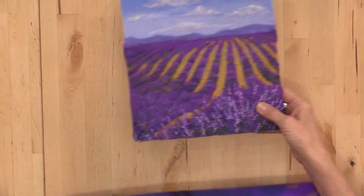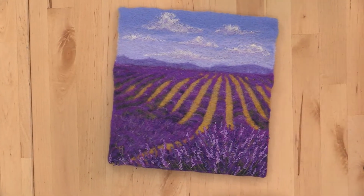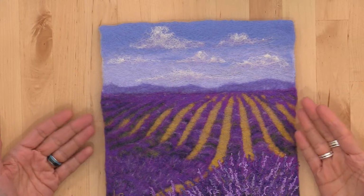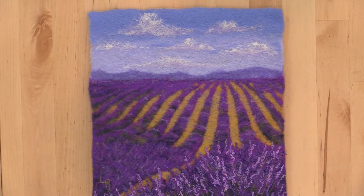Different from that is this really fun class by Laura Ricks in our school, feltingtutorials.com. Laura likes to use pre-felt as a base layer. She needle felts on top and then wet felts the design and then adds more detail with needle felting. It's really a lot of fun.